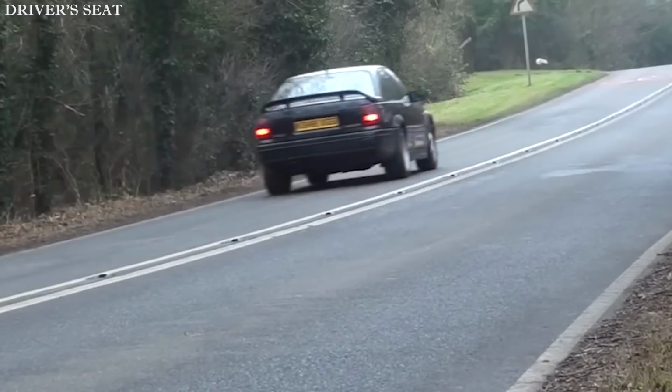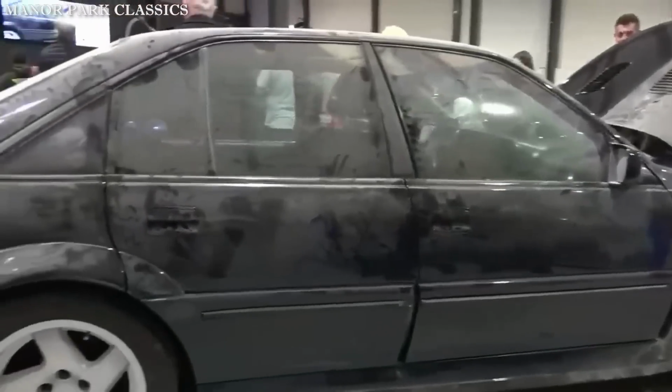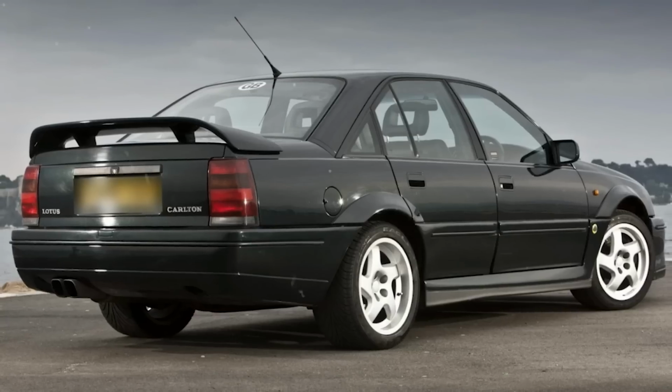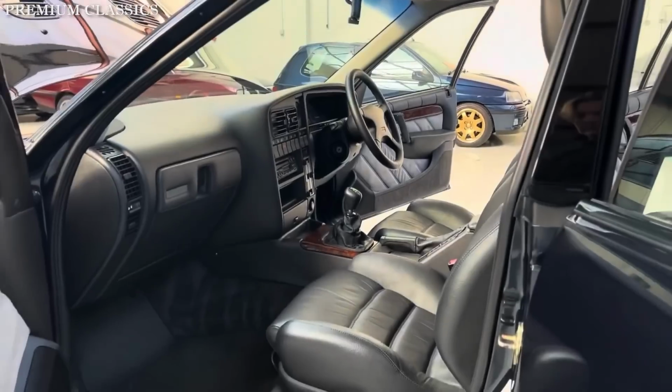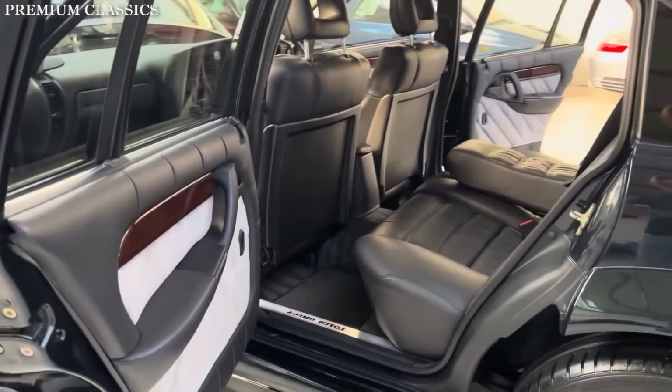The limited production numbers and incredible performance capabilities have made the Opel Lotus Omega one of the most sought-after modern classics. Each surviving example tells the story of a unique moment in automotive history, when a practical family sedan was transformed into one of the fastest four-door cars of its time.